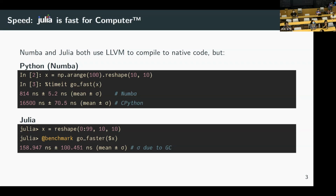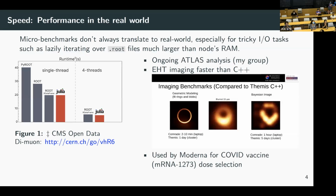Another big difference is that Julia will never fail you saying it can't infer this function, because the language is built on JIT. It just falls back to dynamism. Now let's look at Julia's performance in the real world.